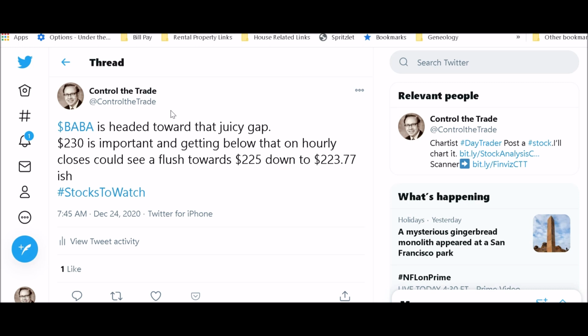Now that story started to develop as we started to see 230 not being important anymore. Pre-market, it really started to test that low. And once we realized it was not even opening up above 230, that's when we were looking at the next levels. So we'll keep looking at the tweet, but let's go back.